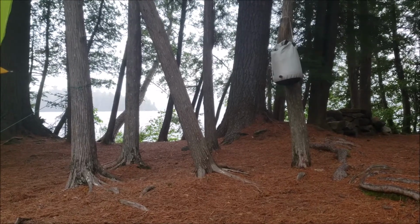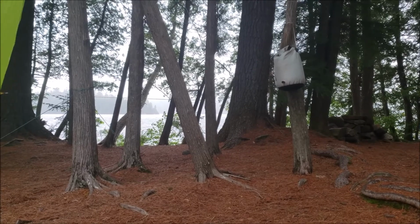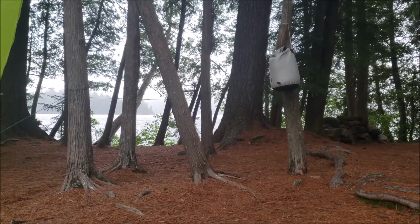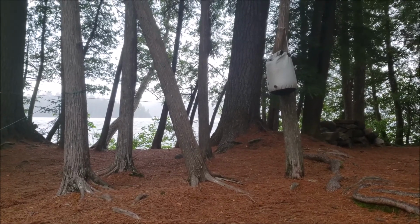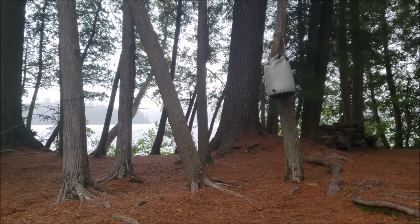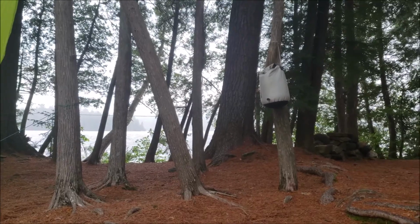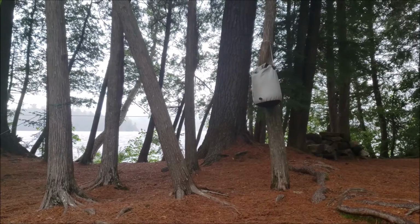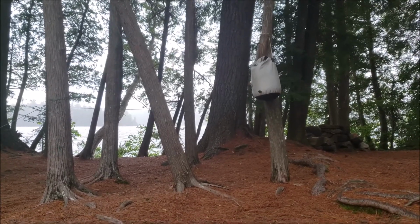We're out here on the island campsite on Burntroot Lake. It's been blowing all morning and just now a fairly large rain system came through. I'm good to go. I've got my tarp set up. I've got my hammock set up. Everything's dry. It started up pretty quickly though. Hopefully it'll die down quickly too.